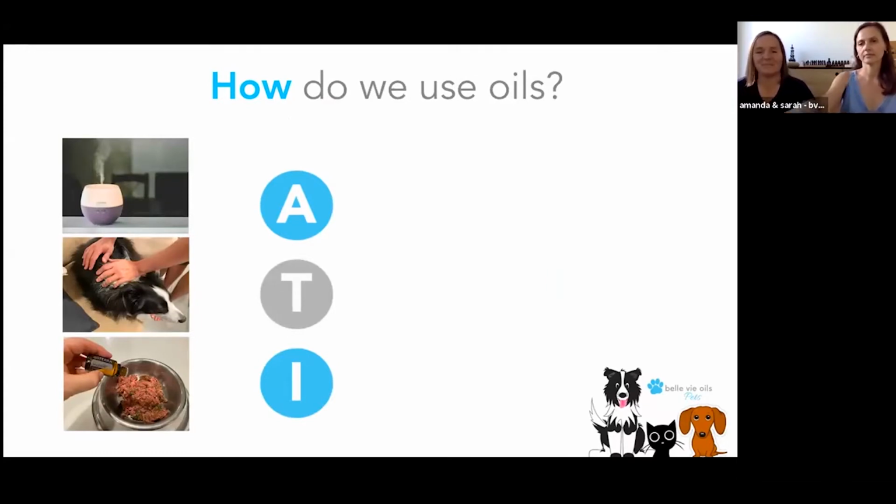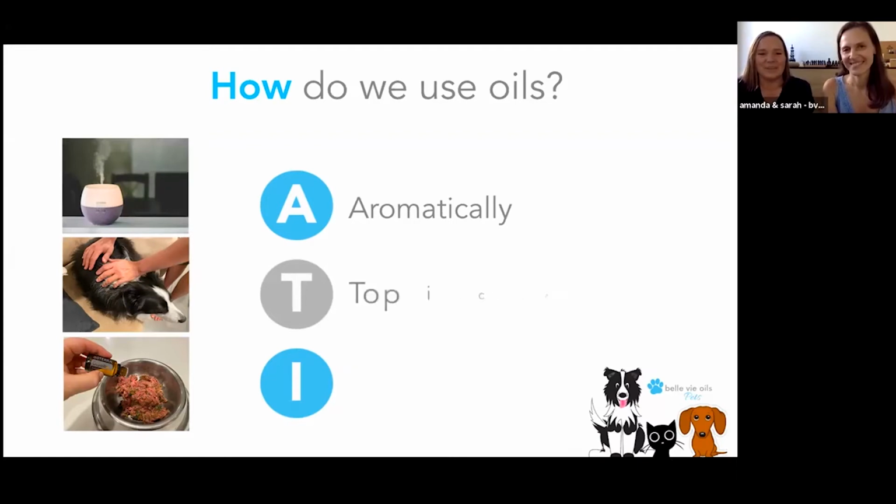So aromatically is the first way that we use the oils. And with our pets, the preferred way to use aromatically, just like you said, they don't go to your oil box. I don't see them going to a bottle and rubbing it and cupping it in their paws. So diffusing is our preferred method aromatically. Then topically, so we're going to share more about this later on, and internally in their food.